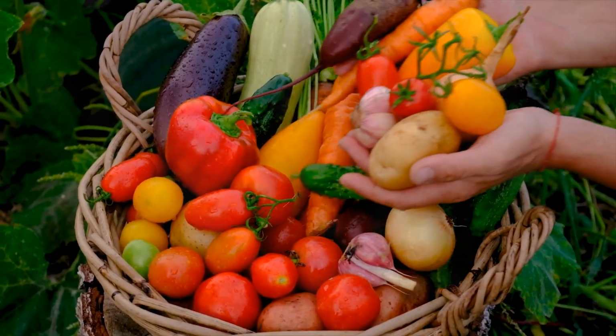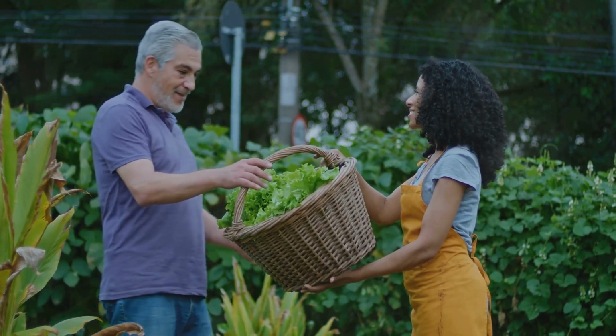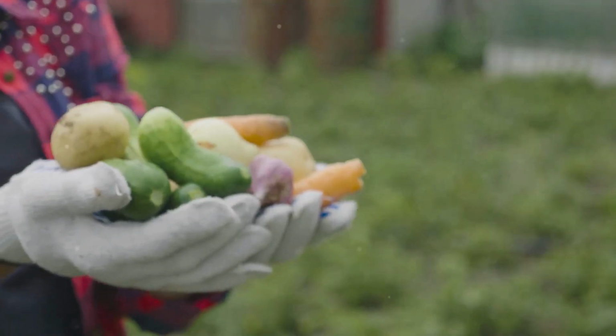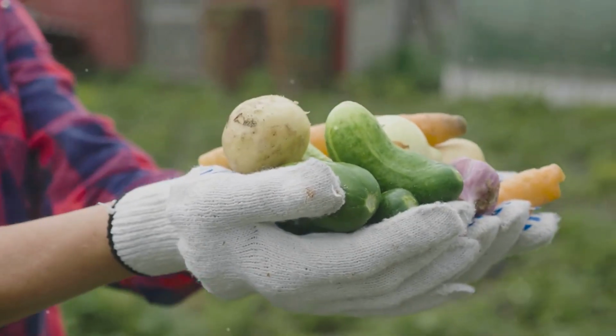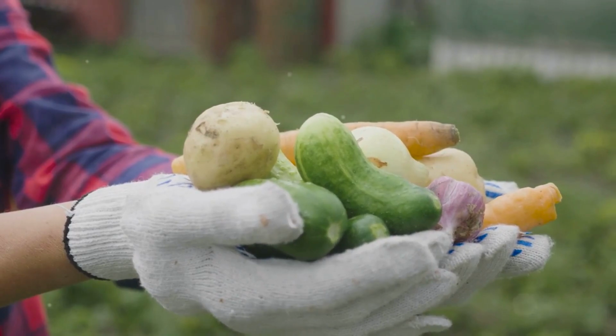But sometimes our gardens are so bountiful, we end up with more than we can eat right away. It's a delightful problem to have, but it requires some planning. Don't you worry, there are simple ways to preserve this goodness. With a little effort, you can enjoy your garden's bounty long after the growing season ends.